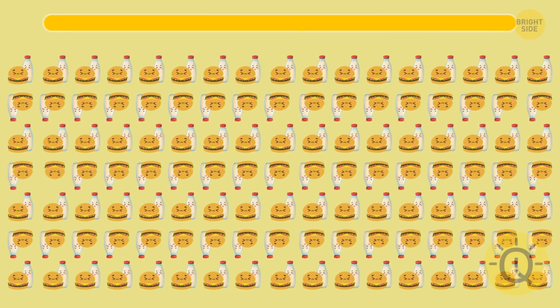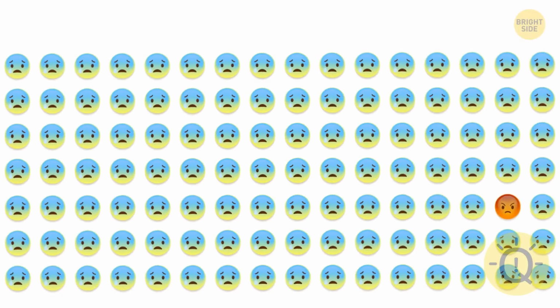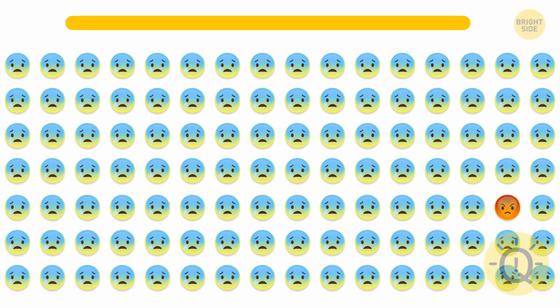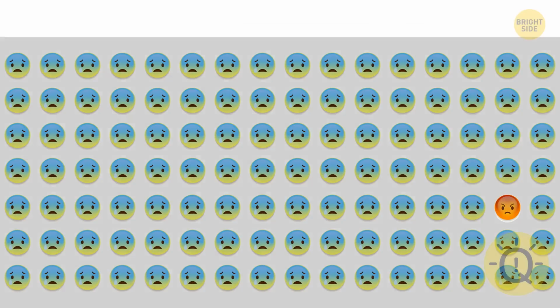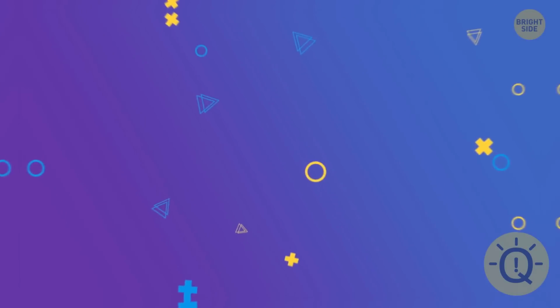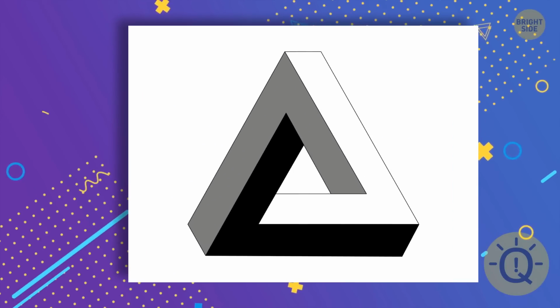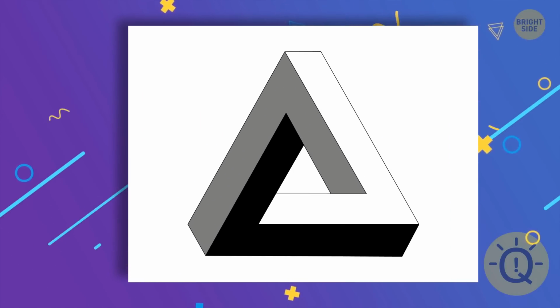Can you spot the odd one? Oh, so it's a dairy-free burger. There's one with a different grin on its face. That's the one. I think your eyes are pretty warmed up now, so we'll move on to some hard-level optical illusions, okay? This first one is called the impossible triangle. But wait, what makes it so impossible? You have 7 seconds to figure that out.